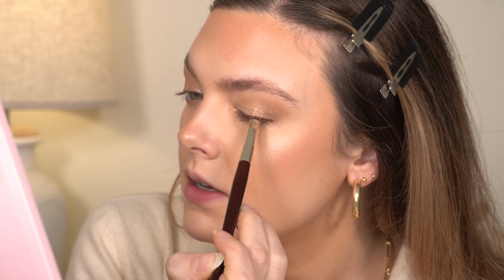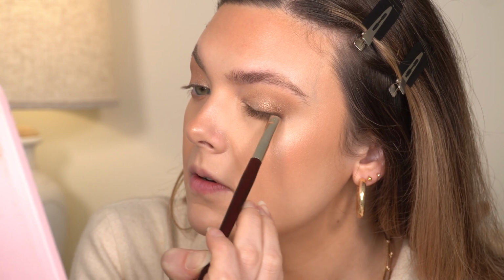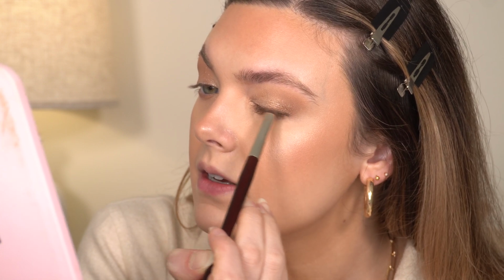So this is a very dark brown, so I'm gonna try not to apply a whole lot of it. First I put it as close as I could get to my lash line, and then I'm gonna take just a little smudger brush. This is from BK Beauty, the 204. And I'm just gonna lightly, oh yeah, it does smudge out really easily.